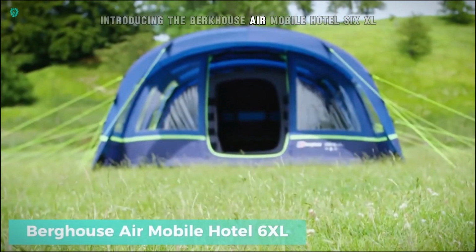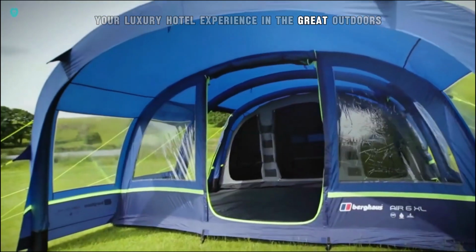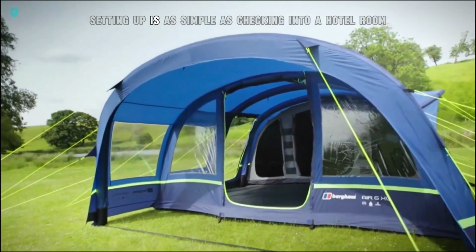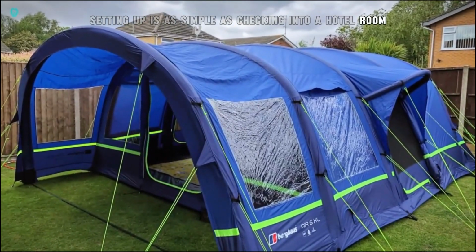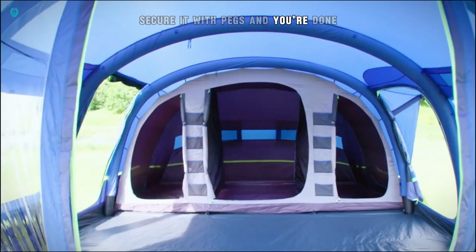Introducing the Berghaus Air Mobile Hotel 6XL. Your luxury hotel experience in the great outdoors. Setting up is as simple as checking into a hotel room. Just inflate the special beams, secure it with pegs, and you're done.